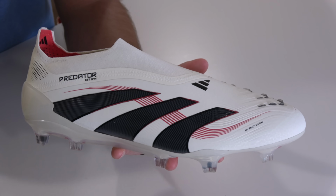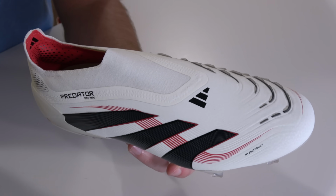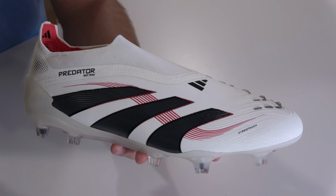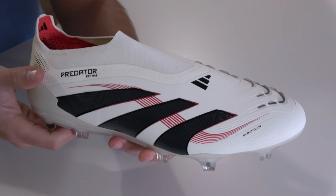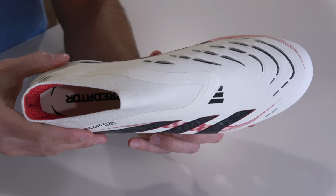I'm personally a little bit skeptical of that. I don't think this makes for any real difference in terms of touch or control. What does make a difference though is the ability to adjust your boots to the point where they fit you as well as they possibly can and also hold your feet in place, which is critical both when it comes to comfort as well as overall performance.